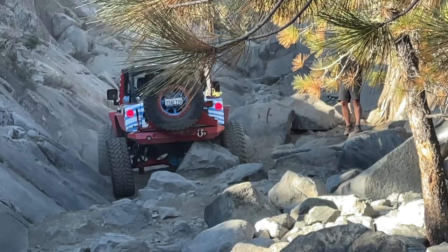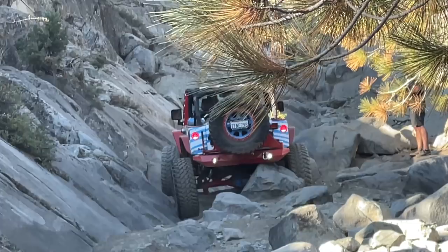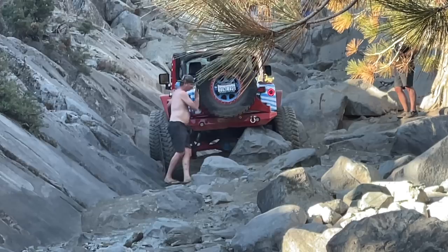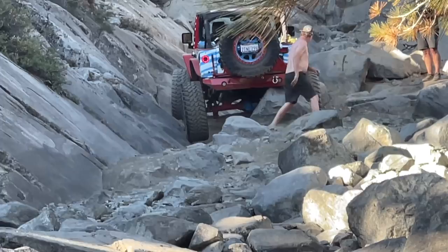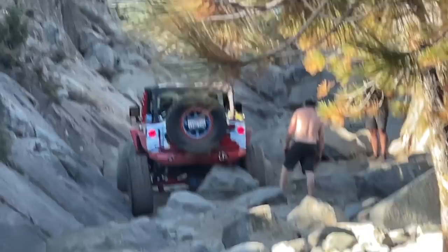So this is the first winch hill. I've been told there are 5 of them, and most people just have to be winched up them. So let's hope this is not the case. I think Silver Fox is getting out to see what's going on. We were in the stream before, so that's why he's shirtless. Honestly, if they put some rocks underneath to lift his rear up so he can get traction, that may work, or he'll just have to be winched out. But we'll see. Silver Fox always surprises everyone.